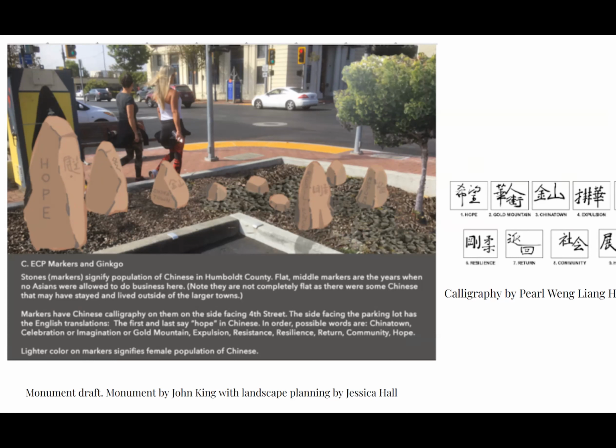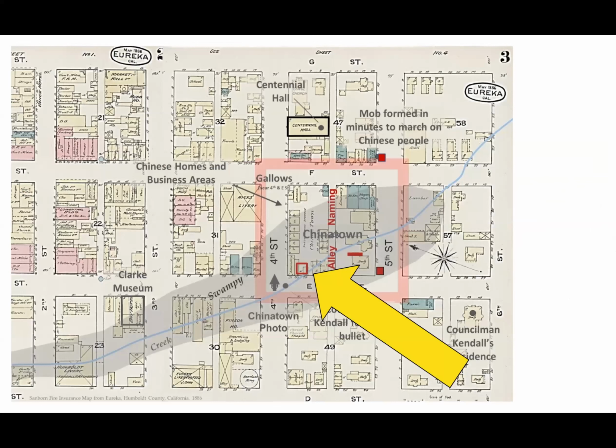It's also going to include Chinese calligraphy characters by Pearl Wang Liang Huang that is kind of evoking this story of the Chinese in Eureka. There's also going to be a poem written by Daryl Chin, who's actually here today, that's going to be showing up on the curb kind of around this planter box. And there's also going to be a ginkgo tree present as well. So if you want to see that, that's going to be right there on the corner of 4th and E.